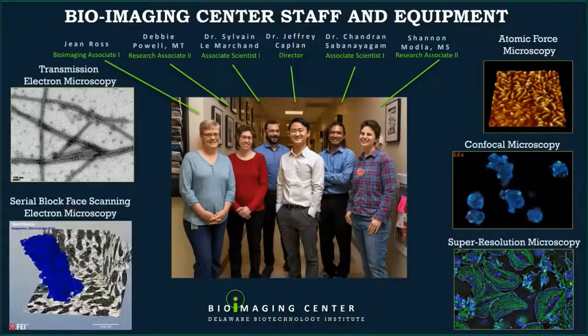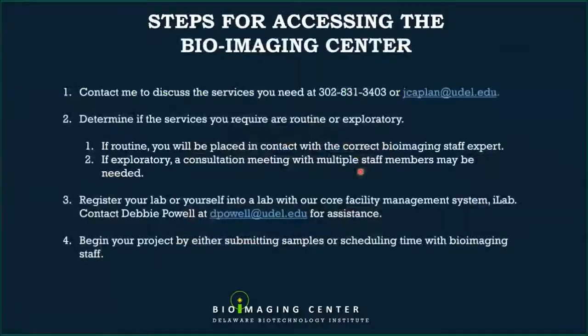So how do you get access to these services? Well, I'm going to explain how you get access to the Bioimaging Center, which would be quite similar to most of the other core facilities as well. First, you would contact me to discuss the services you need. You can do that either by giving me a call or shooting me an email. And then determine if the services require routine or exploratory work.